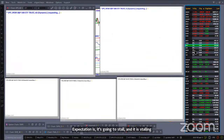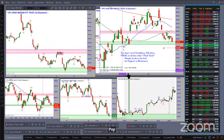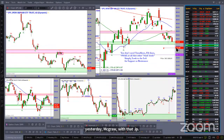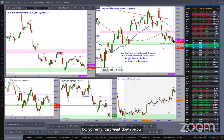Spiders, pretty much the same story. Pop back up, come back to the bottom of the range. Where is it here now? 380. I guess maybe that's what you talked about yesterday, McGraw, with that JP Morgan thing. I think you said it was 3830 was the number, so clearly that went down below that. And now it's getting dragged back up.